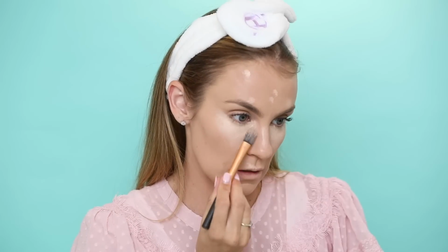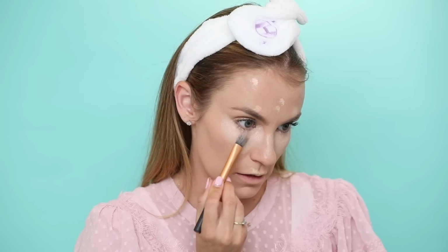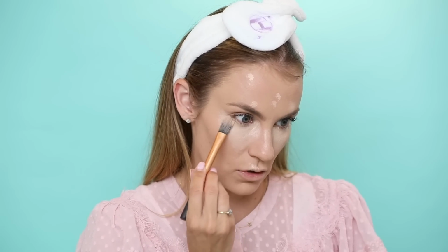And I'm just taking my brush, as you can see. This is the concealer brush from Real Techniques. I love this concealer brush because of the shape of it. So many concealer brushes are thin, which are great for, you know, precise application for pimples. But I like this one for the under eyes because I feel like the shape and the size really allow you to get good coverage under the eyes, and it does it in a way where you're not pulling your skin, you know?